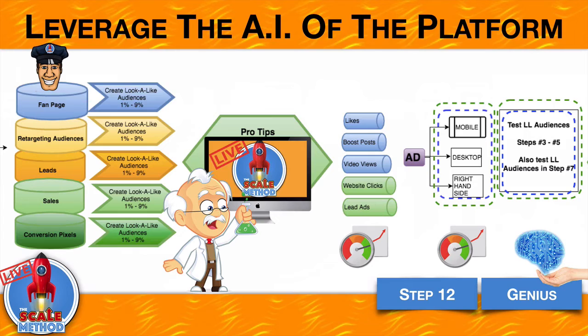Now, I could talk about all the pro tips on how to test. I'm going to encourage you to attend our live scale method presentation, because there I can get into even more specifics. I mean, literally I could talk about the chemistry here forever. I love this stuff. But what we do is we take our lookalike audiences and we run likes, boost posts, video views for content. We follow up with website clicks, lead ads.